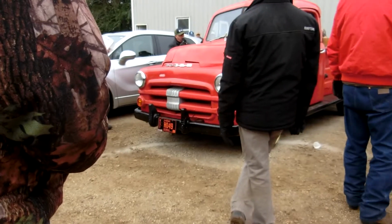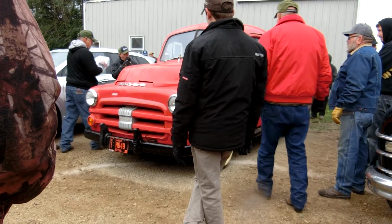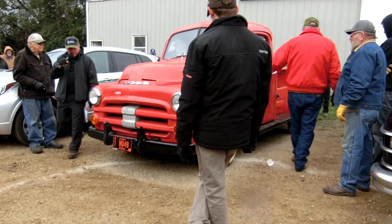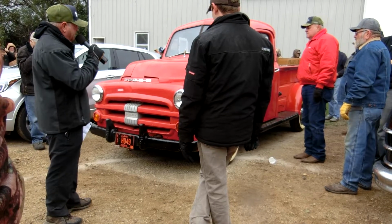$1,365, you'd find it in the tree. Low retail, $12,700. Average retail, $26,100. $57,400 the high. But right here, you're going to bid on it today. You got a chance to buy it. But I'll tell you, you don't find one much sharper than what's shown right here this afternoon.